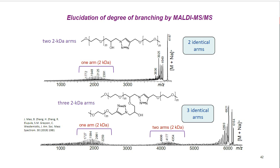If we have three identical arms, we can lose either one arm and we obtain a fragment with two arms, or we can lose two arms and we end up with a fragment with one arm. So by counting the number of fragment distributions, we know how many arms the star branch polymer has. In fact, these fragment distributions also reveal the size of the arm.